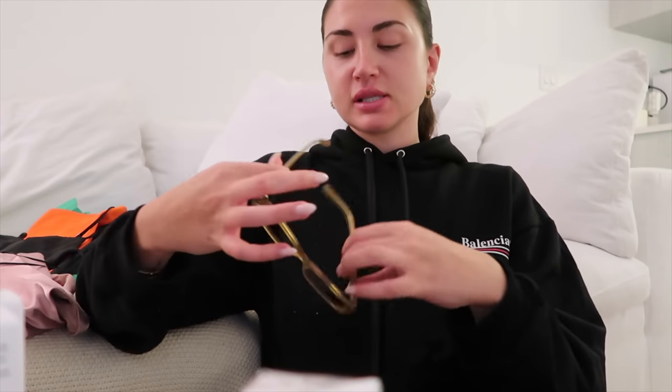These are Ultralane. Okay, so we have a little skinny brown vibe. Oh, these are cute. I like these as well. I feel like these are actually a little bit too wide on my head. I feel like these are really wide. I have to tighten them.